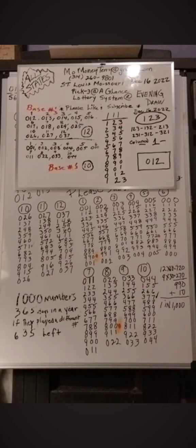The Pick Three lottery is set up for you to lose and not for you to win. And tic-tac-toes and date sums and things that they're using might be helpful, but you can't see the whole picture like you can with the Pick Three at a Glance rundown, because you're tracking the actual 1,000 numbers at a glance. And this here is going to be a tutorial.